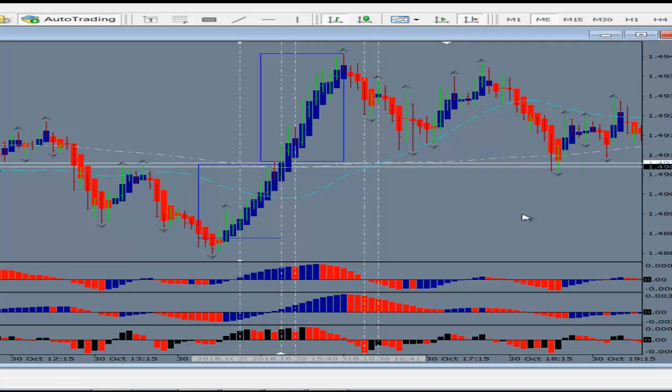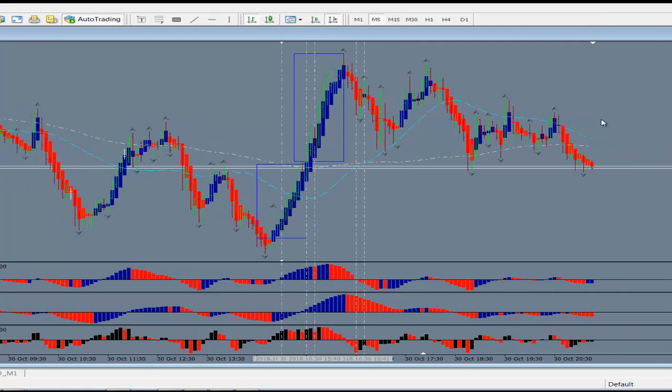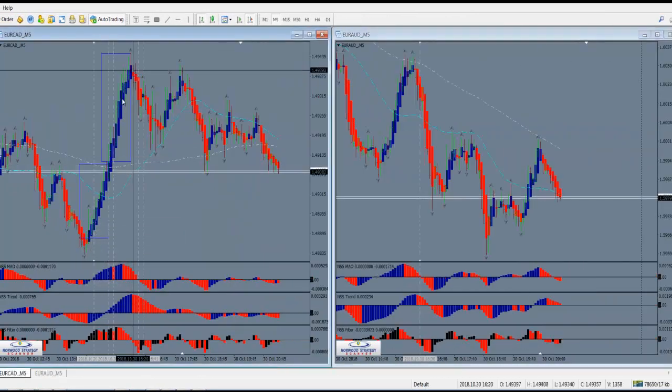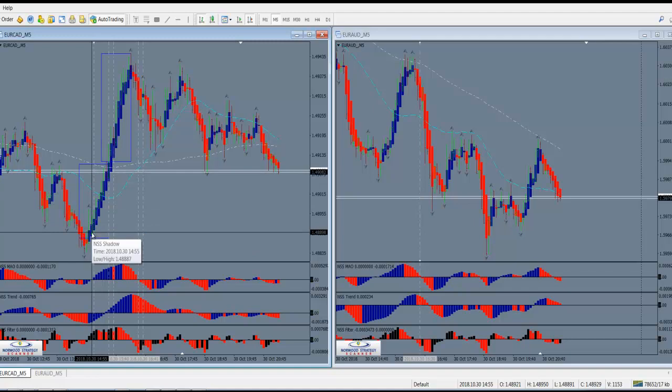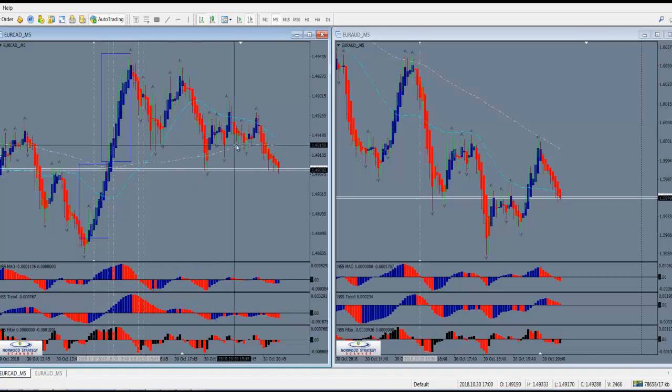There's one thing that I wanted to share with you. This pair moved right here. I'm going to slide this over so you can see more. Notice this one started and moved. That's about an hour that whole move took place. But then once it was over, it was really choppy. It was not really a good trend. There was a little bit right in here, but it's only 10 pips or so.